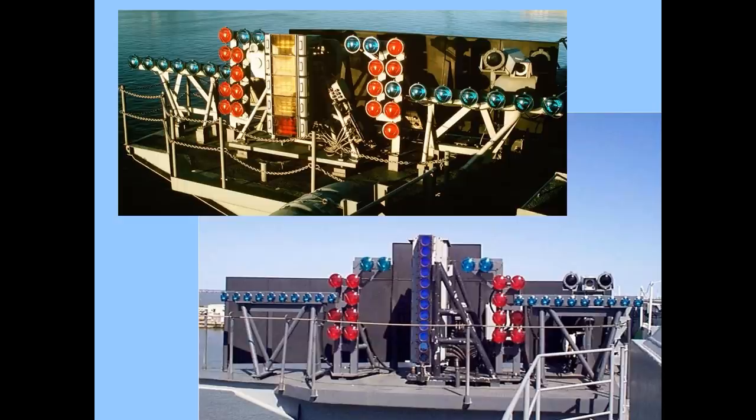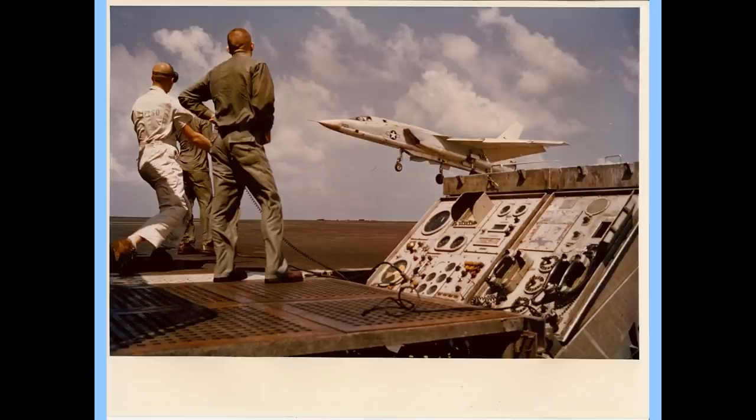So now we have the visual landing aids. Landing signal officers. When the mirror came out, somebody said, we don't need LSOs anymore to give signals. And the answer is, yes, we did, very much. The main thing is he still has to make that final, last minute, split second decision as to whether an airplane's in a safe position to land aboard the ship. A secondary function became training. Every landing is graded, they're all recorded.